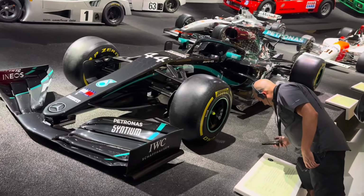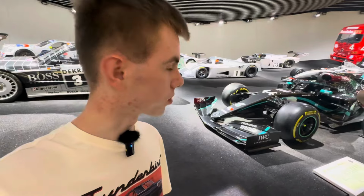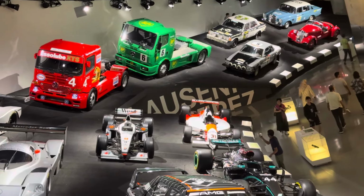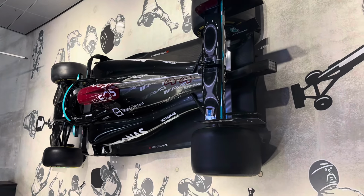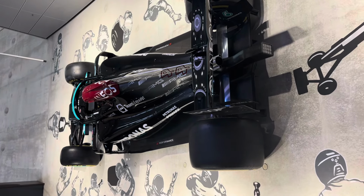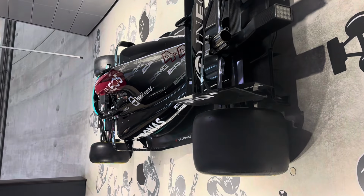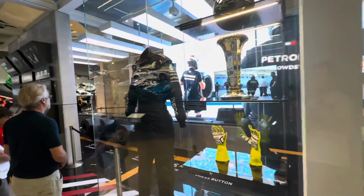So this is the W11 Mercedes car, the 2020 car, which secured Lewis Hamilton his 7th world driver's title, to match Schumacher. And it's brilliant to see this car in the metal. You just realise how big these cars are. And here on the wall is the W12. Perhaps less sweet memories with this car. Obviously, Verstappen took the championship that year, and Lewis lost it just due to the old tyre issue and so on.